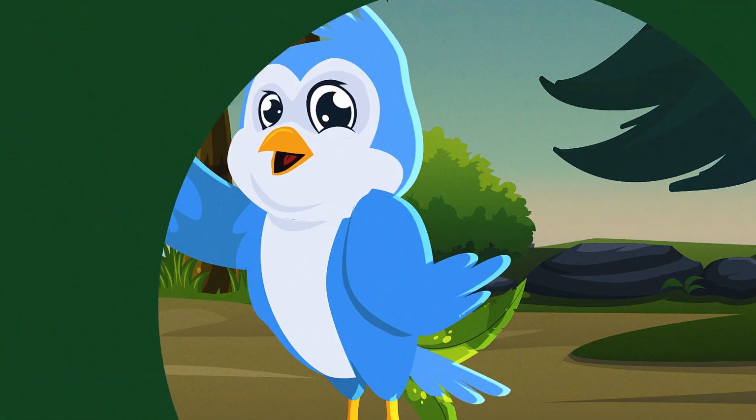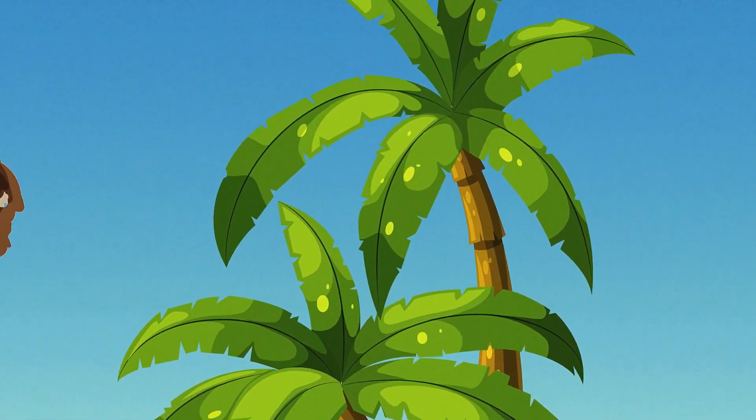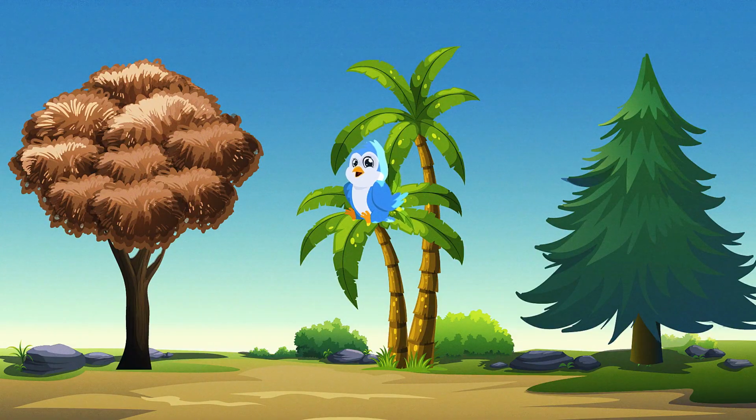Did you see the leaf that was stuck among the wing feathers of the bird? Only this tree has the same kind of leaves, so it must be where the bird's nest is located.